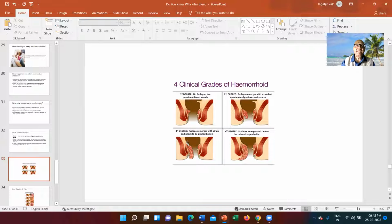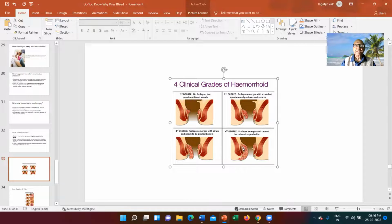And this is third degree, prolapse emerges with strain and needs to be pushed back in. It has come out of the anus and it can be pushed inside and it will go. Fourth degree prolapse emerges and cannot be reduced or pushed in. This is a bigger one. Once it comes out, it will never be pushed back into the anus again.